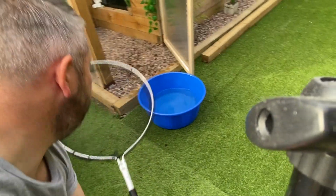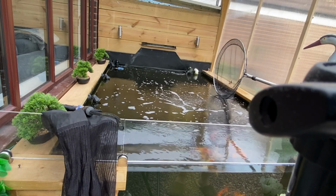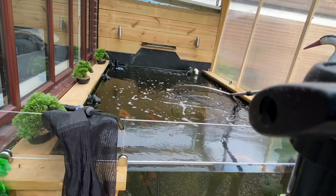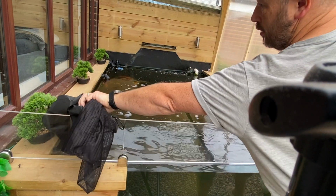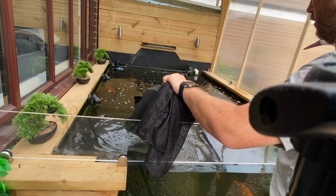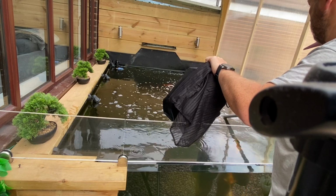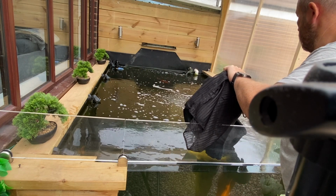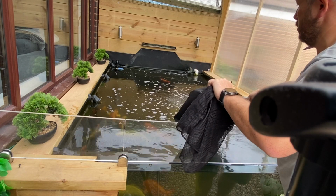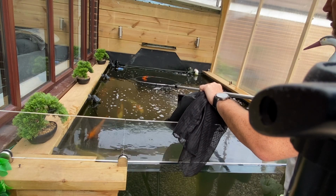And then we take the net all the way in the door. Finally, Utsuri is running off to the back. The sock ready in one hand. Nice and slow. And just lift the fish so it's still in the water. Just gently bring it towards me.